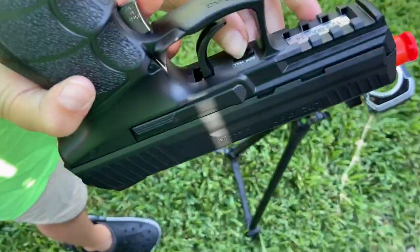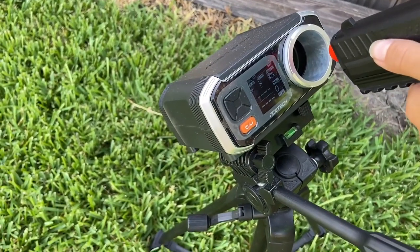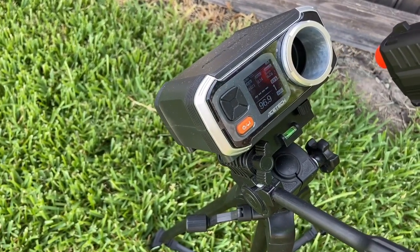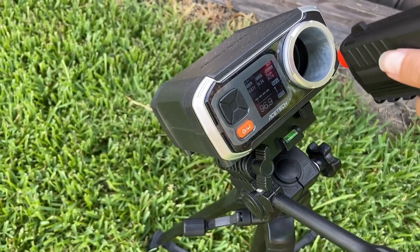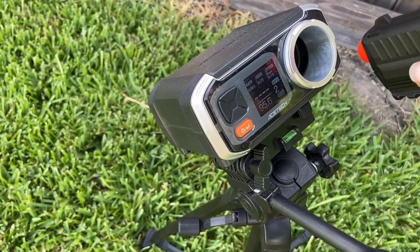Okay, first mag, make sure that's on semi-auto. It's on semi-auto. Good job. All right, first test, eye protection down. All right, whenever you're ready, take that first shot. And that was 96.9. One more. 95. Remember, these are 20 gram BBs.